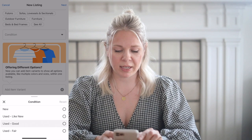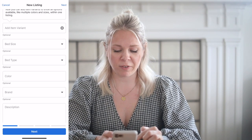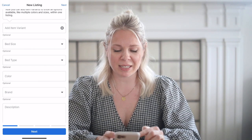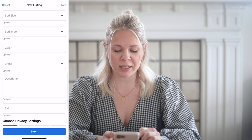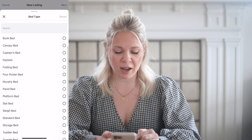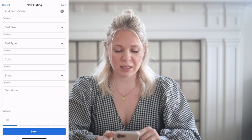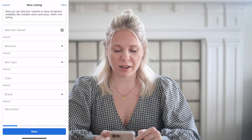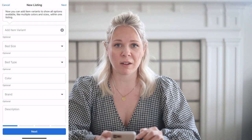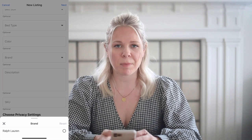And I would say it's in good condition. I'm going to skip all of this. Some of this is too specific for me. The color, the bed type, bed size, I don't need to do all of that. I don't really suggest doing it unless, say, it was a toddler bed. But even then, I really don't think these are good categories to use. I sometimes think it's too specific. The brand is one you could use if you wanted to, but I suggest skipping that as well.